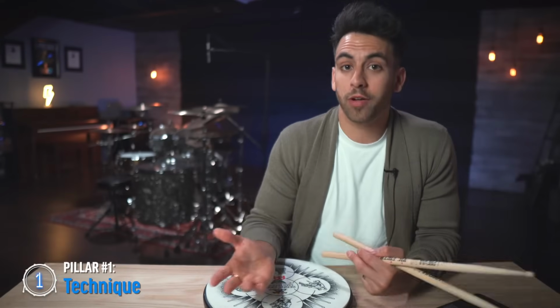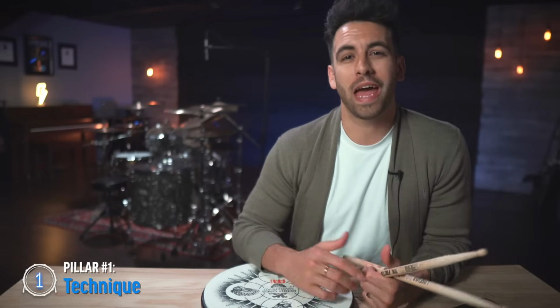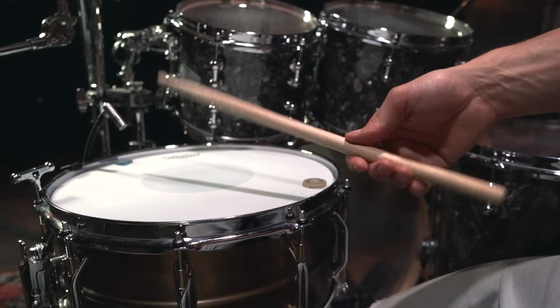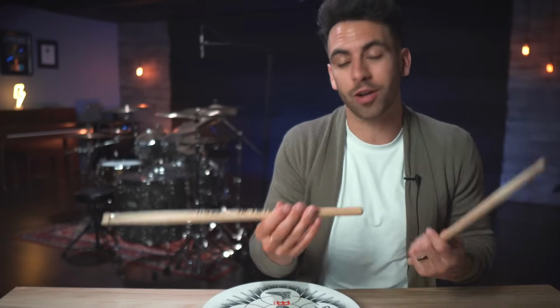All right, so pillar number 1 is technique. Now this is great information to have, but how do we actually improve our technique? Well, I'm about to tell you. One of the biggest problems that drummers have within their technique is their inability to utilize their fingers. And these are so important to get those micro movements in your stick for speed. This is all coming from your fingers.